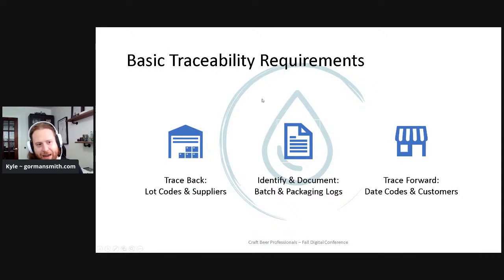So in Canada and in some jurisdictions elsewhere, the basic requirement for alcohol is that you have to be able to trace back. This means keeping records of your lot codes and suppliers. You need to be able to identify and document, so that would be batch and packaging records. And you need to be able to trace forward, so this would be date codes and customers sold.